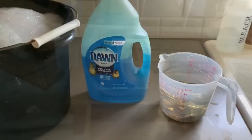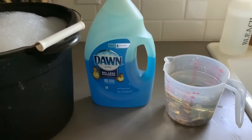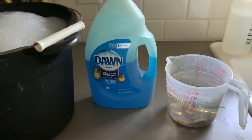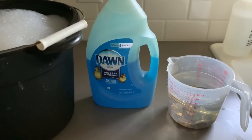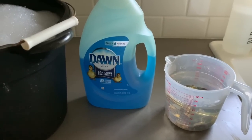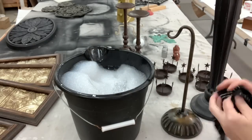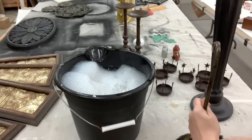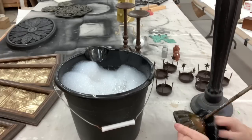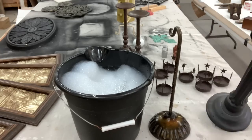So I thought, since I was already going to be soaking this hardware in some Dawn dish soap, I'll soak it with extremely hot water and let Dawn do what it does, because it's a great degreaser. And I'm just going to do a bucket of soapy Dawn dish soap to wipe my items off. Yes, we usually use Krud Kutter, but I thought I'd show a little option if you can't find Krud Kutter or you don't have it. Dawn dish soap is a great degreaser.